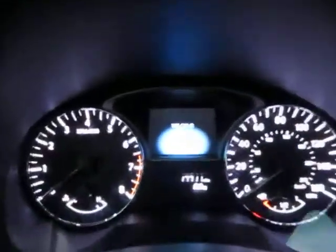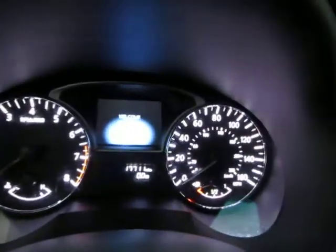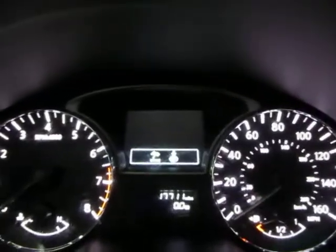Okay, once you get inside the car, the vehicle senses that you have the key nearby. So all you've got to do is step on the brake and hit the push button start. So let's do that. I already got my foot on the brake. Hit the push button start. You don't have to hold it. Just press it and let it go, and the car starts right up.